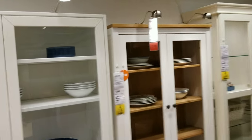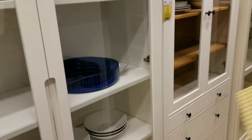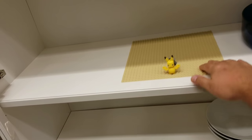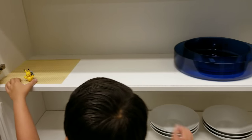This one's pretty nice, but it has the doors on it. That's the only reason why it looks so nice. I don't want the doors to open because when they open up, it's going to eat up a lot of room in the Lego room to walk by. Oh, and this one has pretty big shelves too. That one could fit like 25. That one could fit like four of them too.